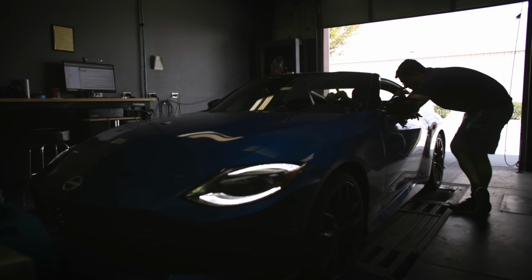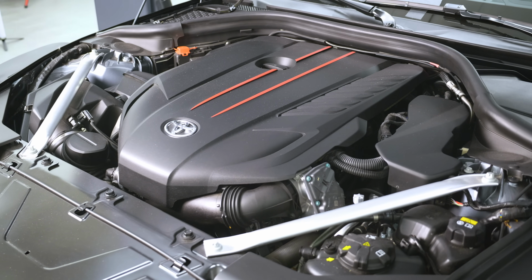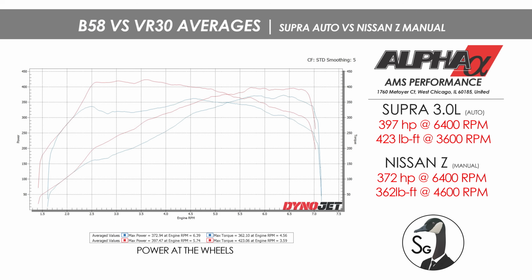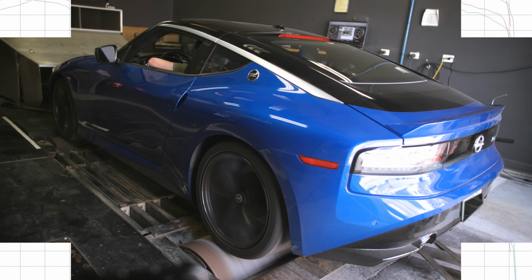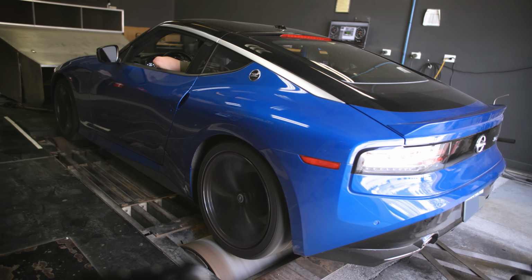So what kind of power do these motors make? Today we have the B58 in the Supra making right at 400 wheel horsepower, and the new Nissan Z, which I'm sure everybody's excited to hear and see on the dyno, made 375 wheel horsepower at the wheels. And that's with a manual, and this Supra has an automatic. Yep. The Supra made 421 foot-pounds of torque, where the Z made, what, 360-ish?